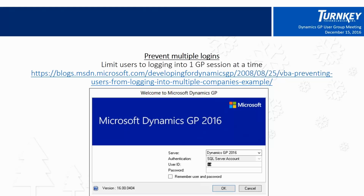Preventing multiple logins. So a lot of times users don't like to log off of the system. We were mentioning that earlier. And they'll use up 1 or 2 user seats. If they're in the test company or production, you can limit users to being able to log into 1 instance of GP at a time. So they're not using multiple user seats.